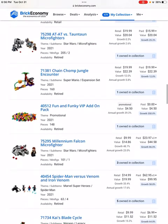And then we have the AT-AT versus Tauntaun Microfighter set. This set has gone up in value by about 25% from what I was able to buy it for. And next up, we have the Chain Chomp Jungle Encounter set. So this set has gone up in value by about 12%. And neither of those 2 sets have been retired for very long, so I think that they will likely just continue to go up in value.